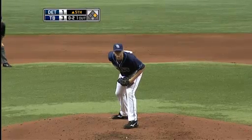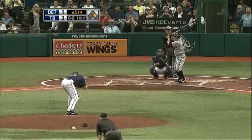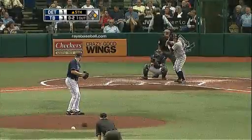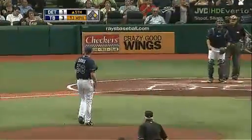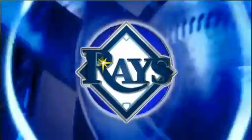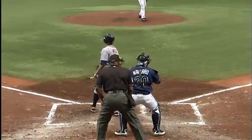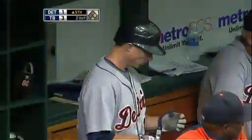Both these pitchers have been working quickly. First time we've seen Wade actually from the stretch today. And a wave and a miss. He strikes out Inge. That's number seven. Second time he has struck out Inge. That's about 92, 93 on the outside corner. Look at that excellent location. Perfect. The stretch didn't bother Wade there.